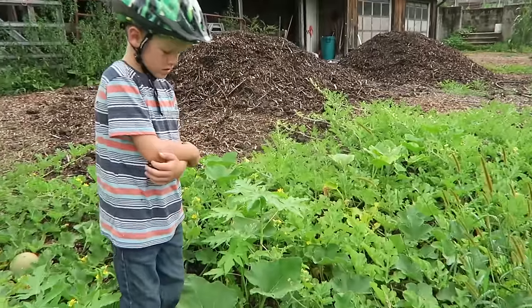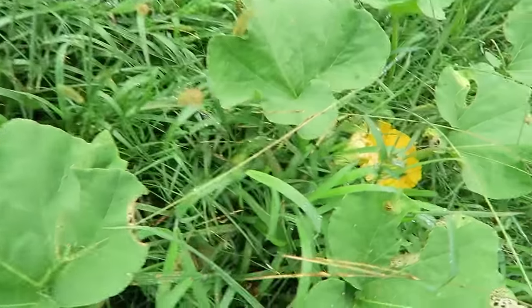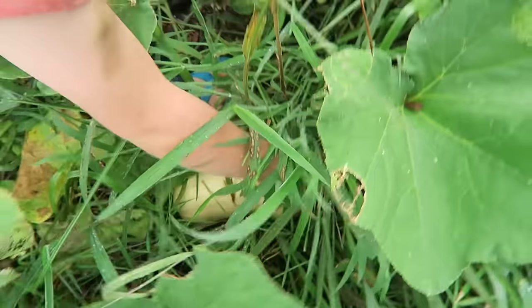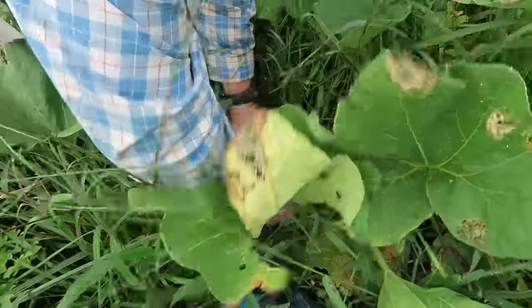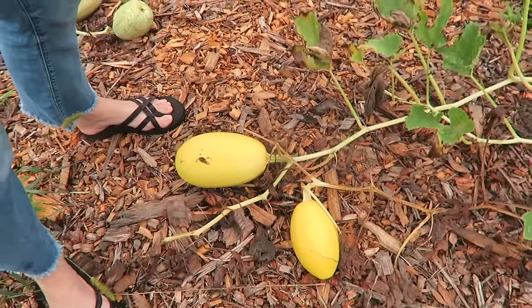All right, Jonah, let's grab some of this produce before we go in. Some of that butternut squash. That one might need a few more days, but I think this one's ready. Okay, this one's ready. Not yet. Yeah, that one's perfect. I have one over here. We got some spaghetti squash here. Here's an itty bitty, small versions of it.